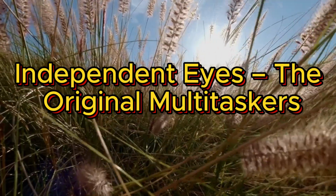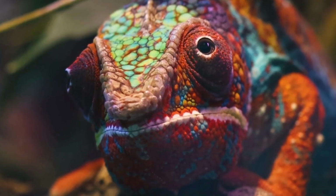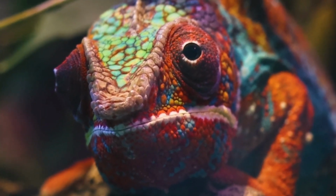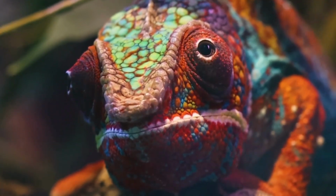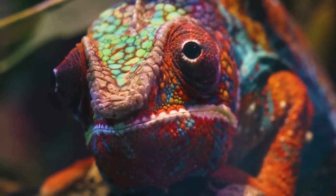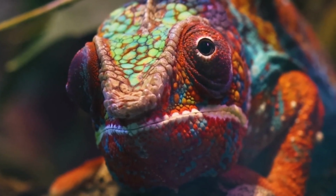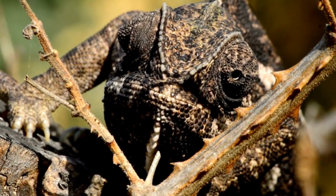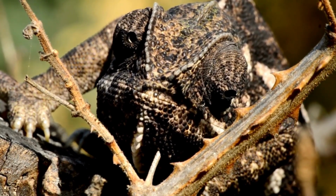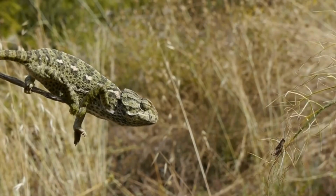Independent eyes, the original multitaskers. Now, let's talk about those incredible eyes. Chameleons can move their eyes independently, giving them a full 360-degree field of vision. Imagine watching your lunch in front of you while keeping an eye on your boss walking behind you. That's the chameleon's daily reality. One eye on prey, the other on predators. When it spots a tasty insect, boom, both eyes lock in for depth perception before it strikes.